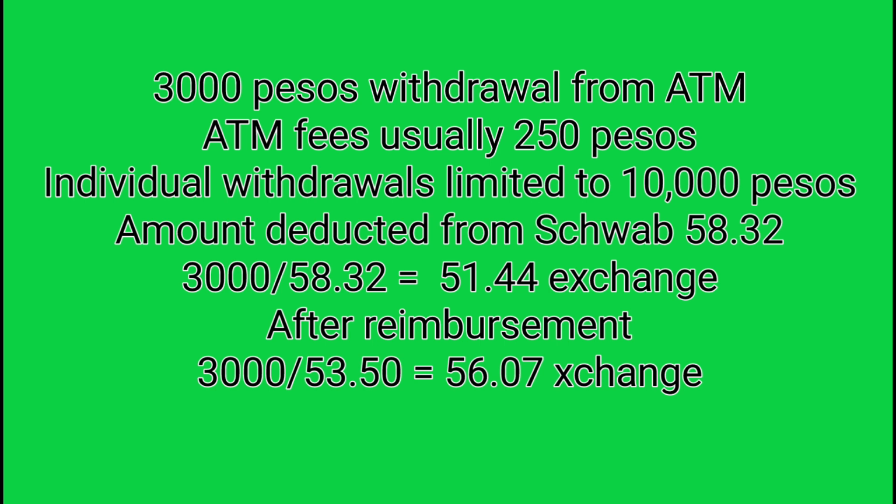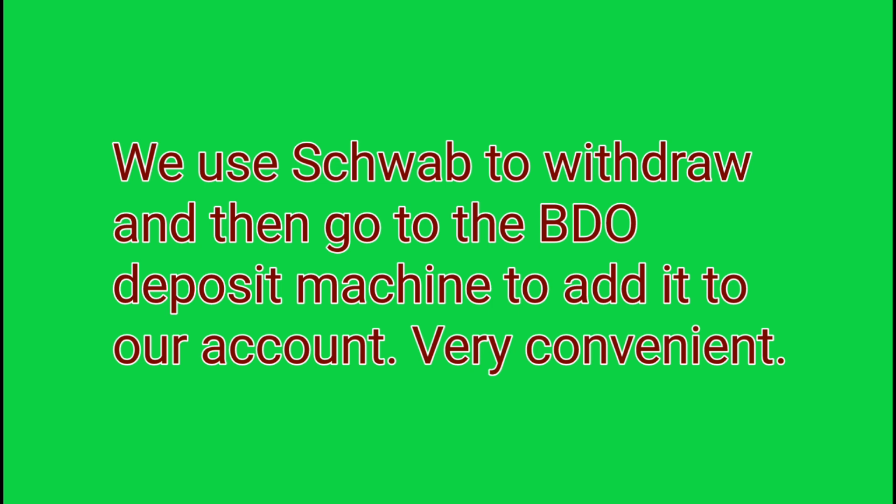Then I went back and checked my Schwab to see how much money was deducted from my account for the transaction. It was $58.32, which gives me an exchange rate of 51.44 pesos per dollar, which is really not that great. But at the end of the month, after reimbursement, 3,000 pesos divided by $53.50, which is what I actually pay, gives me a 56.07 pesos per dollar exchange rate, which is very close to what the market value is at this time. I'm always very pleased, and I do these calculations at the end of every month, and we always get very near what the market rate is.